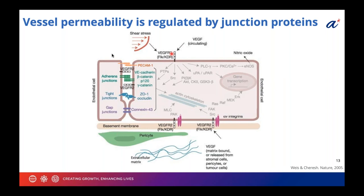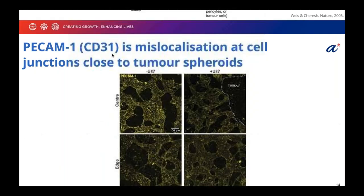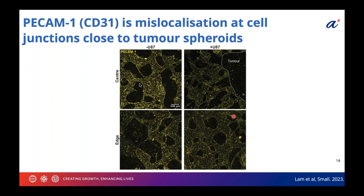And so because we saw that phenotype of altered permeability with the tumor spheroid, we looked to see if there was also any misregulation of these junctional proteins. Some of you may know that PECAM1 is actually a fairly standard marker for endothelial cells. And surprisingly, when we looked at PECAM1, you could see that the immunostaining in vessels which had a tumor spheroid was kind of hazy and foggy. It doesn't have this very clear cobblestone morphology, which would indicate that they're localized to the right place, which is in between cells. So this is something that we're trying to follow up on now, but I'm just going to move on from here.